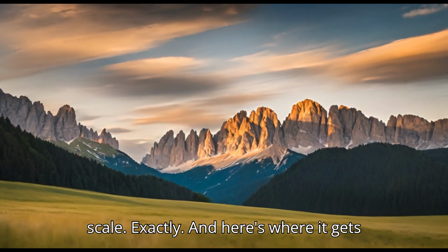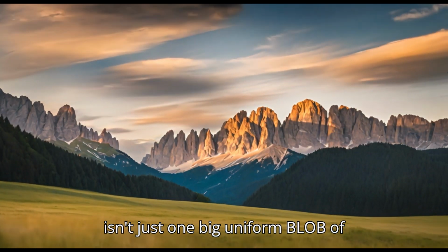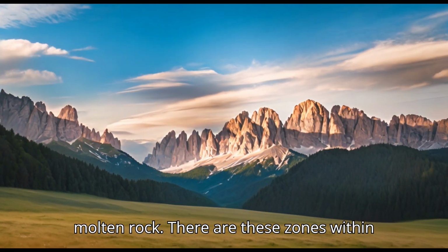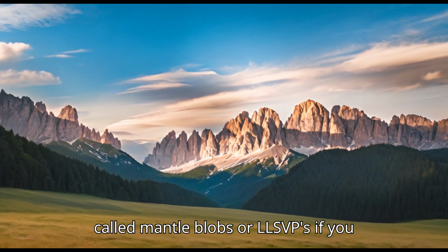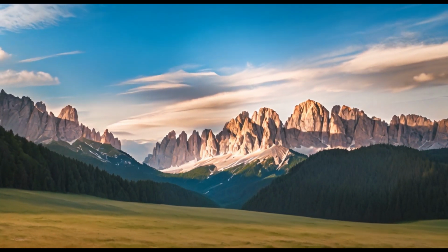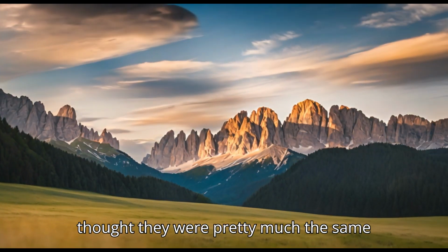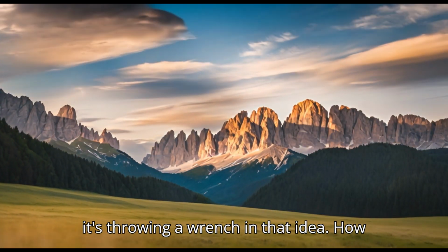Exactly. And here's where it gets really cool. See, the Earth's mantle isn't just one big uniform blob of molten rock. There are these zones within it, massive zones, think continent size, called mantle blobs, or LLSVPs if you want to get technical. They're super hot, slow-moving material, and we always thought they were pretty much the same throughout. But this discovery, well, it's throwing a wrench in that idea.